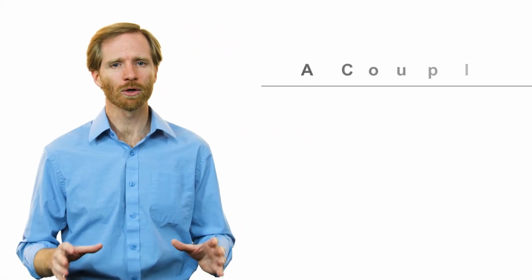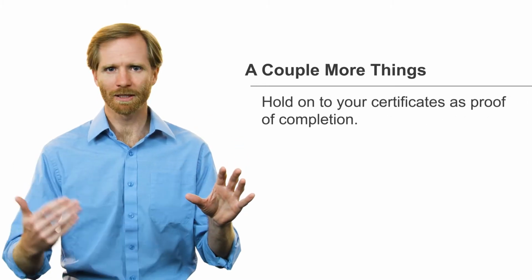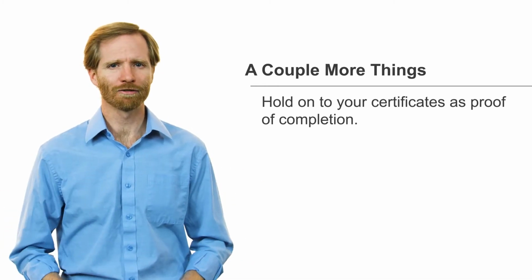In fact, make a point of taking a CE class that interests you every few months. Then you will get all the credit you need without having to sweat when the 15th of your renewal month comes around. Don't throw away those certificates though. If for some reason the CE provider doesn't submit the credit, you can take the signed certificates to the division and prove your case.